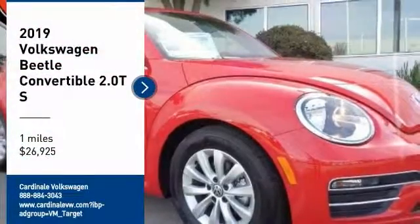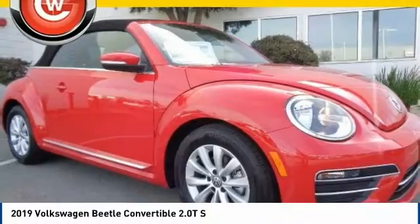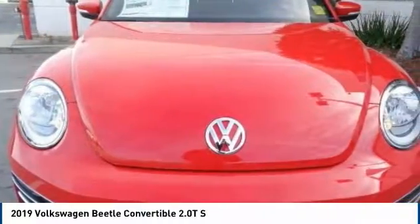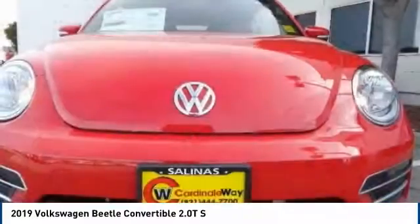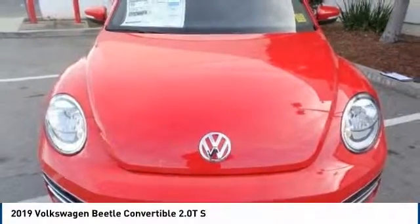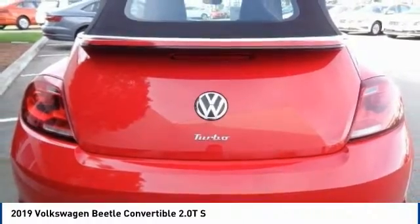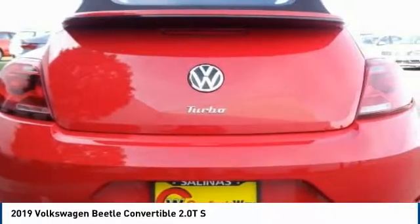Take a ride in the 2019 Beetle Sport. The VW Beetle rekindled the magic of its legendary namesake and became a ray of sunshine in an all-too-serious car market. The Volkswagen Beetle is among the top 10 best-selling nameplates of all time, ranking right up there with the Ford Model T in terms of numbers sold.